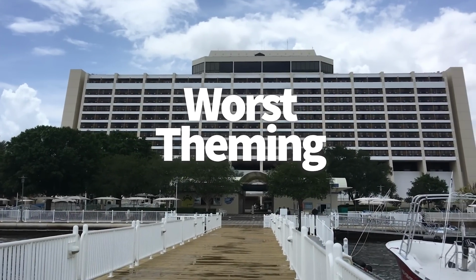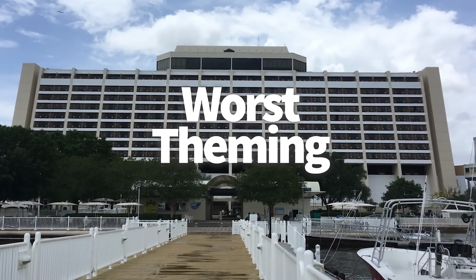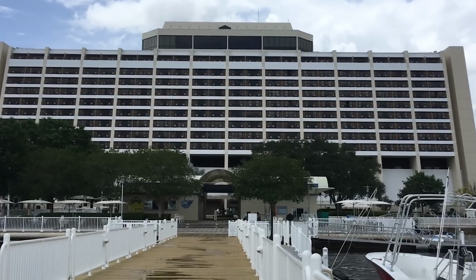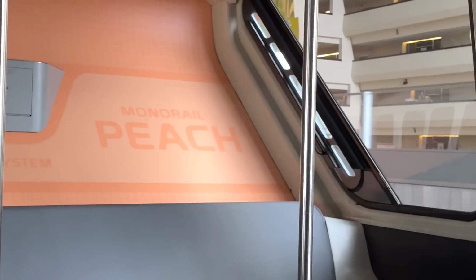So here we're going to be talking about theming. If we're judging our hotel stay solely on what our rooms or overall resort looks like, does that make us shallow? Nah, after all, these are Disney hotels we're talking about here.